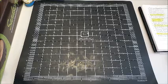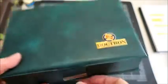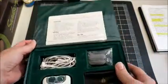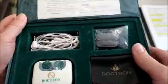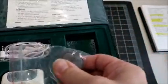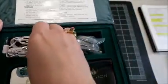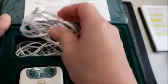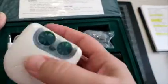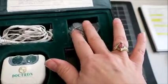For another $1, and I don't even know if this thing's going to go. I bought this just because it looks weird, and I like to buy weird stuff that I know nothing about. This is called Doctrine, and now these are all hard. I think they're supposed to be much softer, these little pads, but I think they've dried up. But you're supposed to hook them up to these little electrodes, which then get hooked up into this little machine that sends electrical pulses, I guess, through these pads.